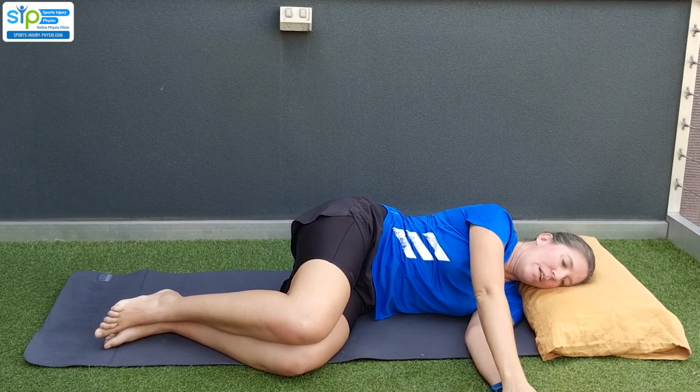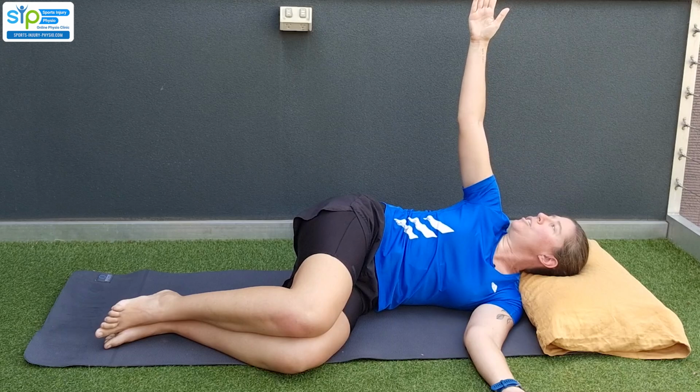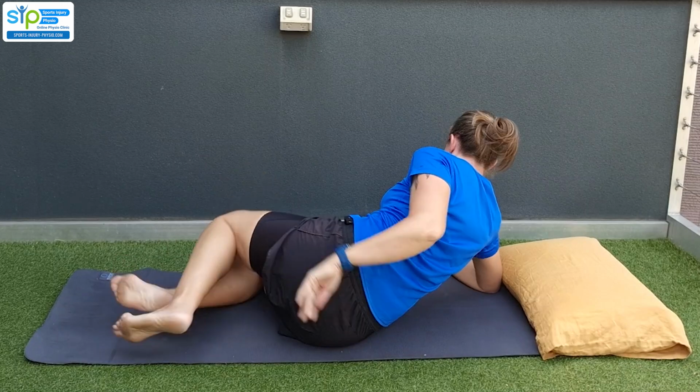So you're going to lift your top arm up, follow it with your head. So you're looking at it as you move, and then you're going to drop it behind you. So let me switch sides so you can see what happens when I drop it behind me. Up.